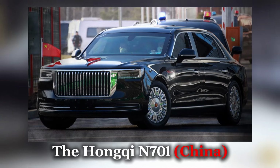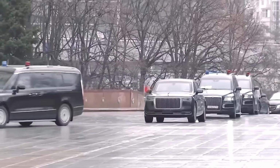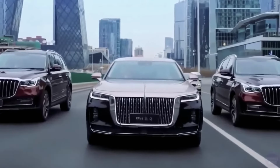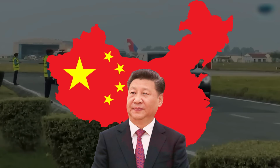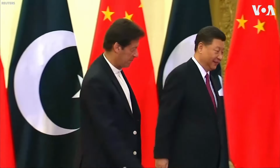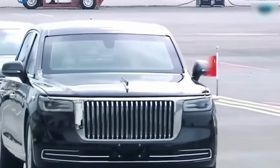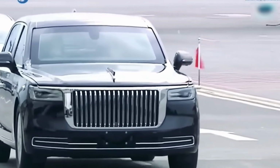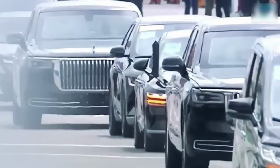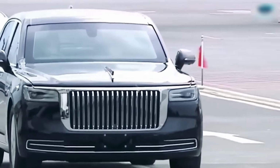The Hongqi N701, China. Now, let's talk about a ride that practically radiates national pride, and not in a subtle way. We're talking about China, where President Xi Jinping doesn't just roll up to events, he glides in like a boss in the Hongqi N701. Now, Hongqi literally means red flag, and yeah, they weren't going for low-key with this one. The N701 is big, bold, and unmistakably Chinese.